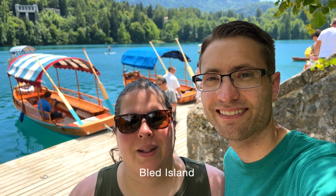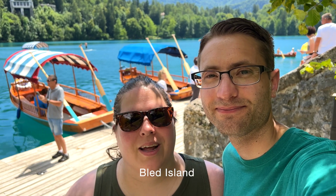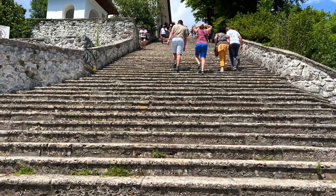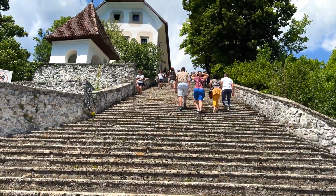We just took a pletna to Bled Island, and now we're about to walk up some stairs, 99 of them to be exact. Just what we wanted after a 3-hour hike. Yeah. We made it up the 99 stairs.